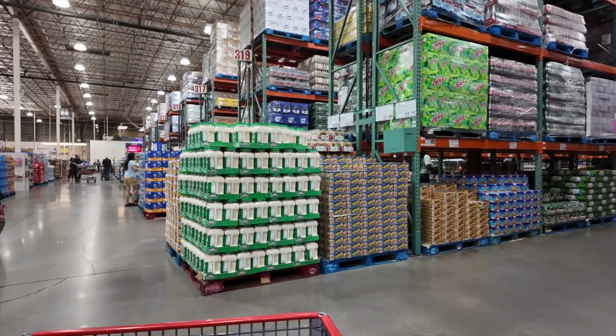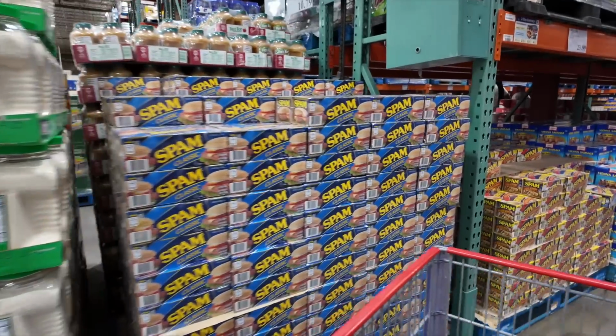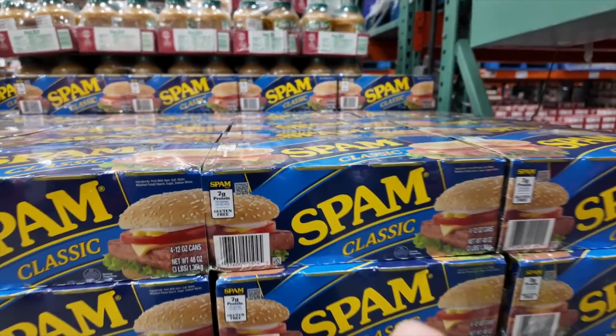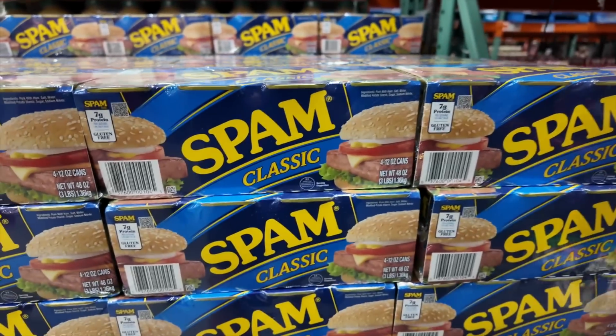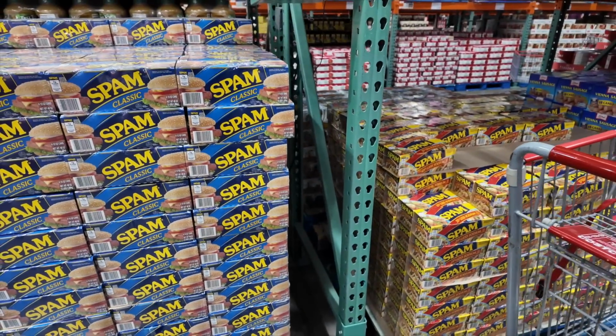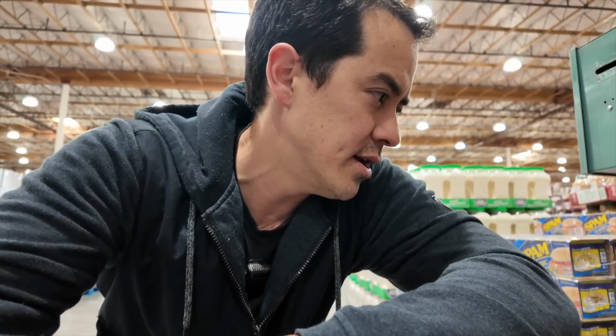Okay, so not in the meat cooler section, but for my Filipino viewers, they got you on the canned meats. I don't see the classic Spam often at ours because they usually have the low sodium, but both the classic and low sodium, they got whole pallets of Spam here. For me, it's either one or the other. For whatever reason at my Costco, it's less sodium. That's what we buy when we buy Spam.